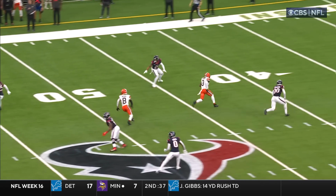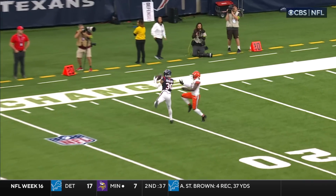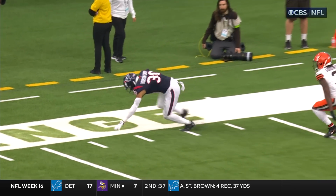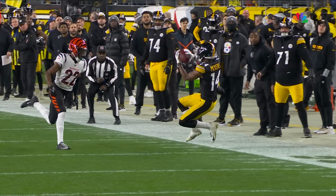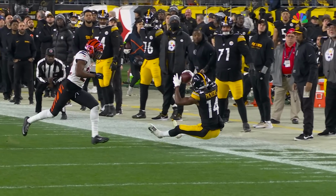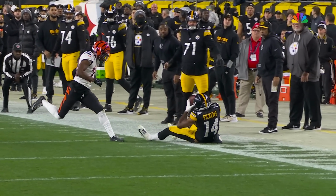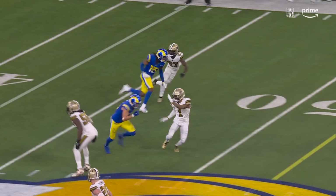A really nice job. Watch DeAndre Houston-Carson, 30. He sees it, stays with it, and doesn't run into the receiver. Working on Awuzie this time. It'll depend on that right foot. Did he keep it completely in bounds? Sideline. He's in great position here.